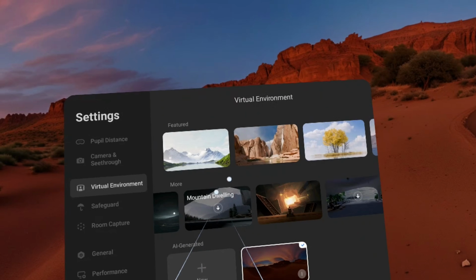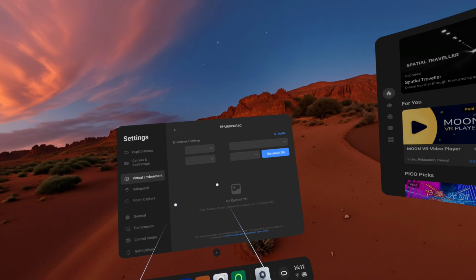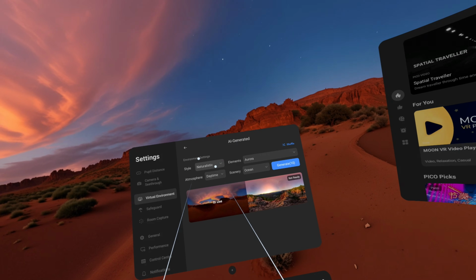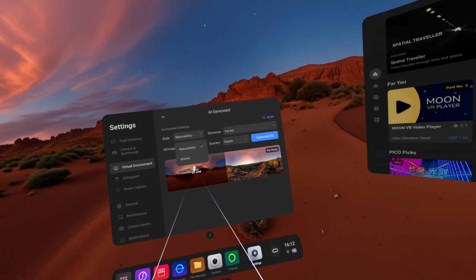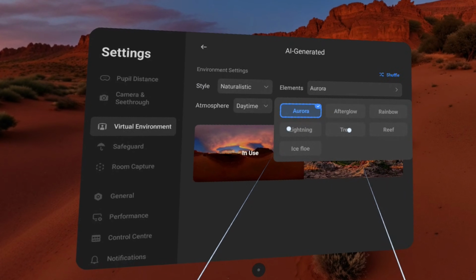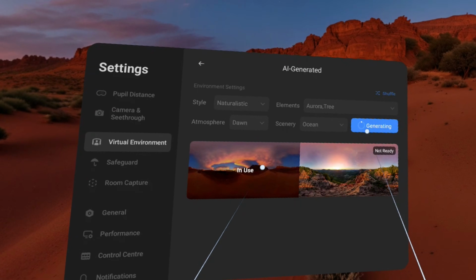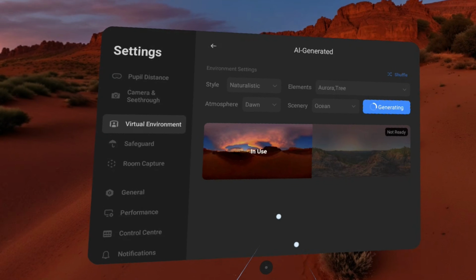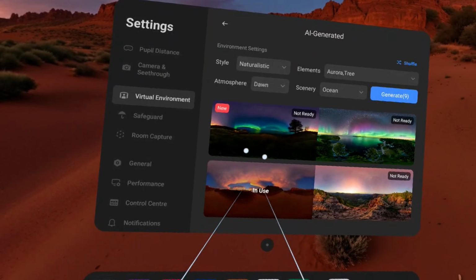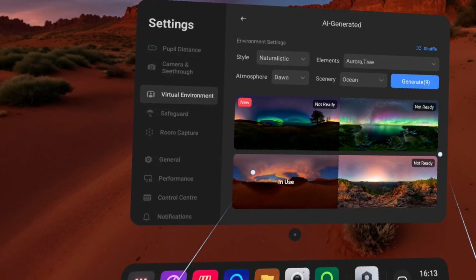Now, this is the AI generated image that I created the other day, which is this cool desert, but you can create your own by literally jumping in here, and then you can choose all your different prompts. You know, what sort of theme you want it to be. I want it to be natural and real. We can go ahead and I want it to be maybe trees on this one, or maybe go for dawn, and then we'll click generate. It'll go ahead and it'll generate a new image. And there you go. In about a couple of seconds, maybe 30 seconds, we've now got 3 new environments that we can choose between.